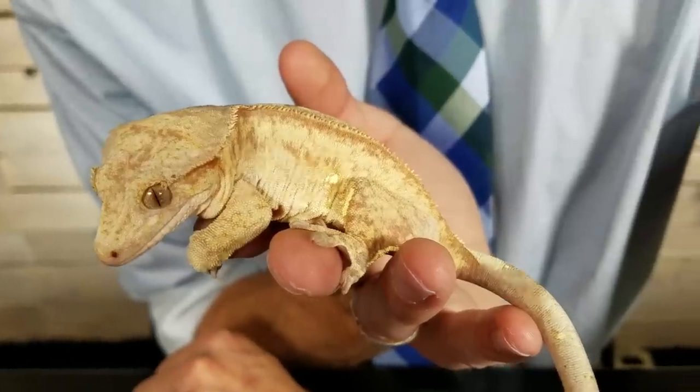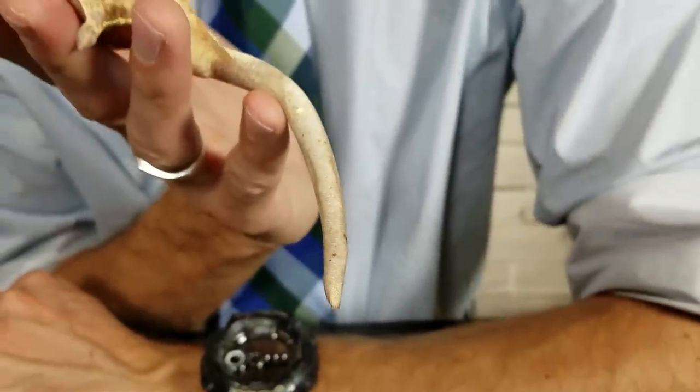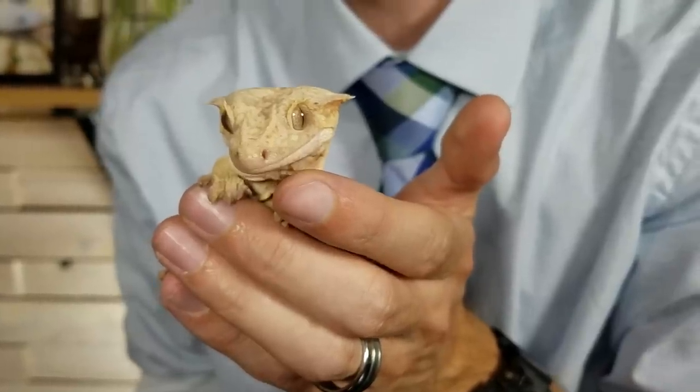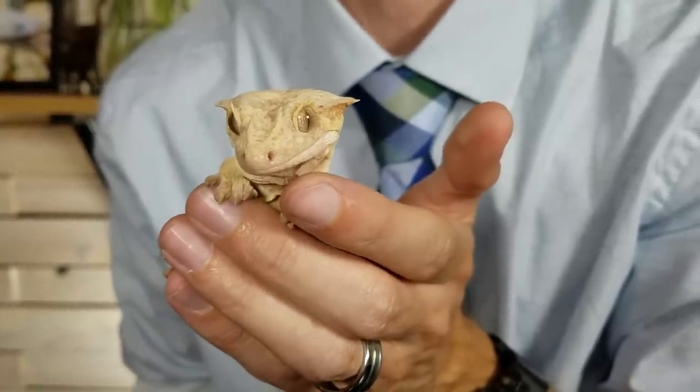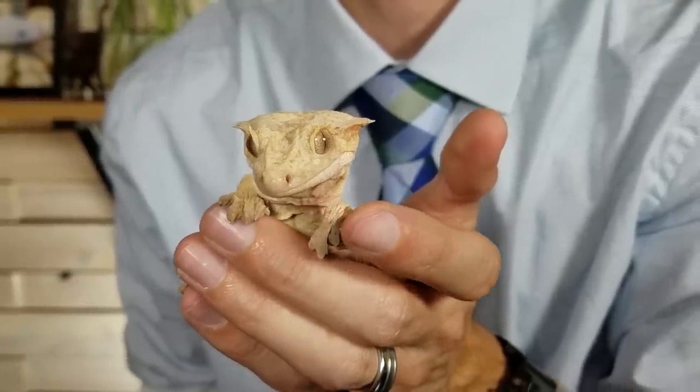Crested geckos do drop their tails more readily than leopard geckos. I've never had it happen while handling, but I do know that happens sometimes. When it's happened for me has been when transporting them. So I now transport them in a relatively small container in the dark. I've had good success with that, but I'm always nervous. Leopard geckos, I'm much less nervous. That tail is so important to them.